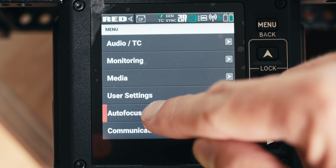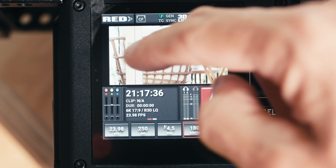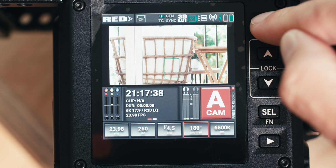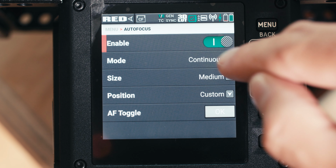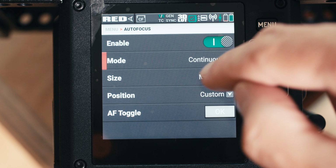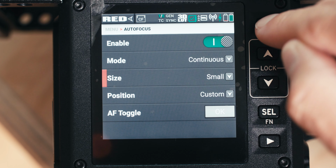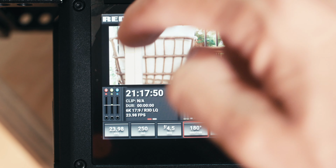So I would give it like 3 out of 5. Now let's go ahead and actually look into the menus of the autofocus on this camera. So here we have single and continuous autofocus. Of course, you want to keep it on continuous because it will continuously track the subject you are trying to track, and you can resize and change the position of the box. From my experience, it covers about 80% of the frame.